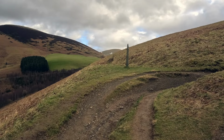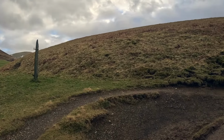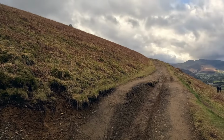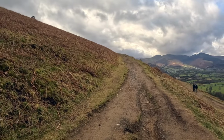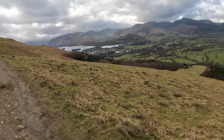But it won't get us, because we're only going up here. This ghostly fence is all the way up, and its actual fence bit's missing, but the post is still there. It's a bit of a zigzag path this, doubling back on yourself a couple of times. Now we're heading back in that same direction towards Keswick.